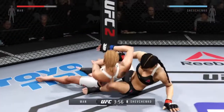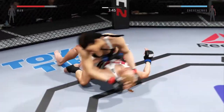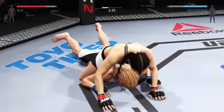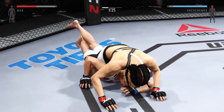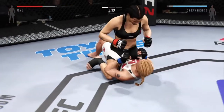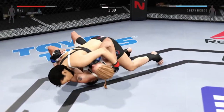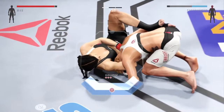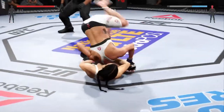Sweet. Establishes full mount here. Solid shot with the left by Fast. Huge big right hand. And the mount again. She's locked in tight. Oh, look at that. Slips right out of it.